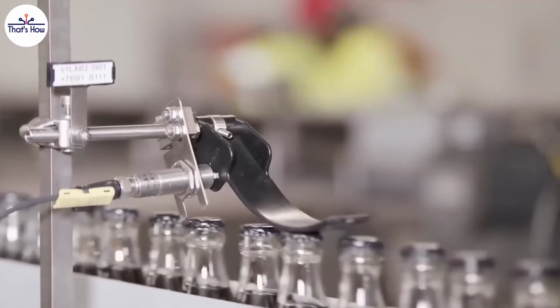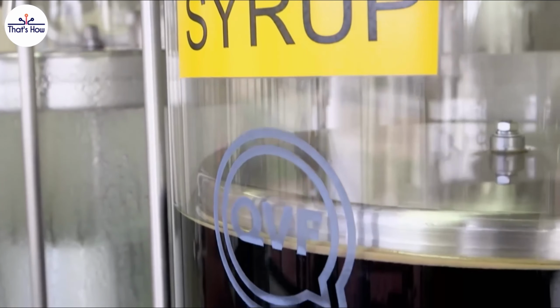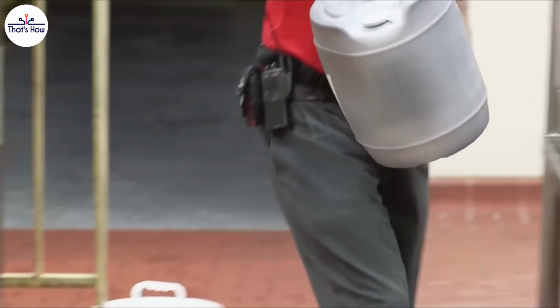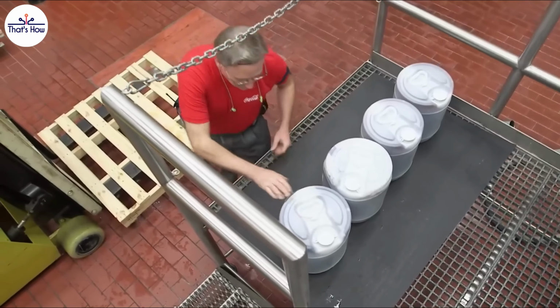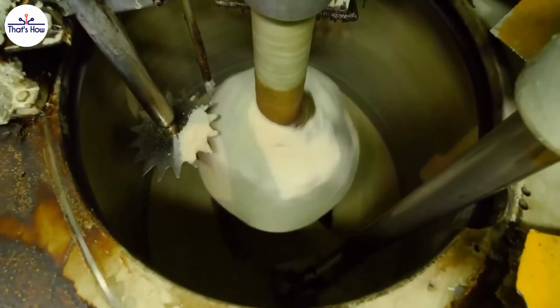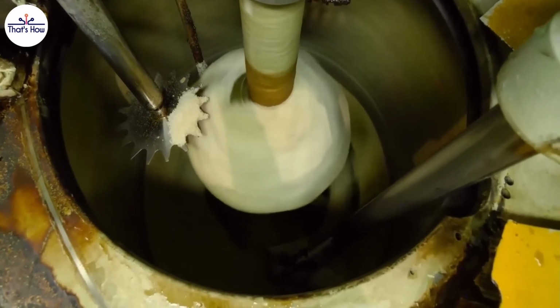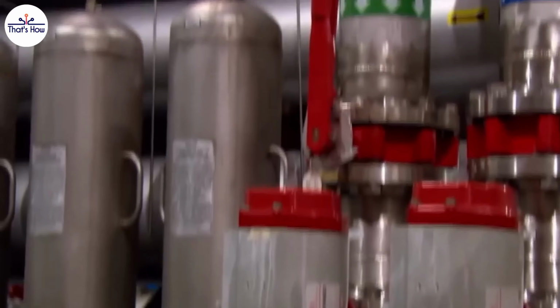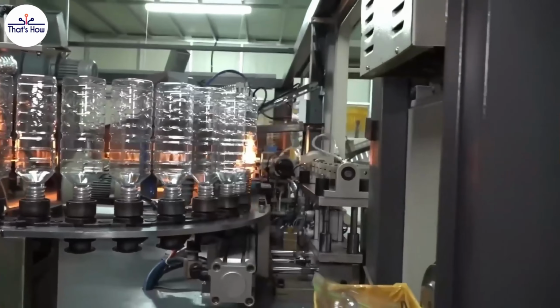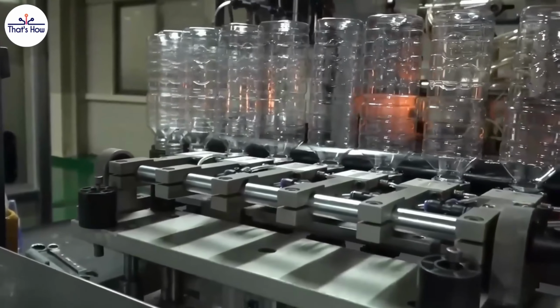Now comes the most fascinating part, the legendary Coca-Cola syrup. This top-secret mixture is produced in a secured area of the factory, with only a select few workers having access. The syrup is carefully blended with the purified water and sweeteners before being transported to the carbonation phase. This syrup concentrate is actually produced in select locations worldwide before being shipped to bottling plants, where it is diluted and carbonated on site.